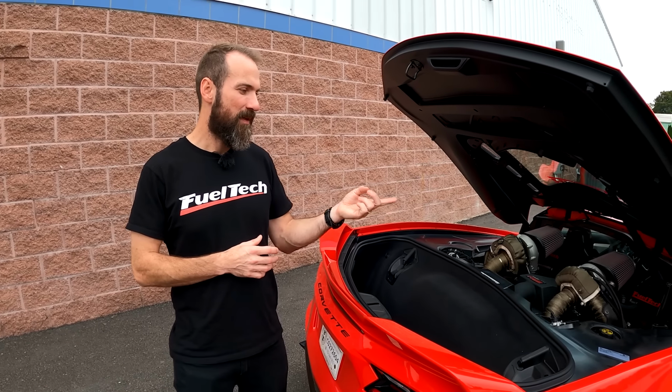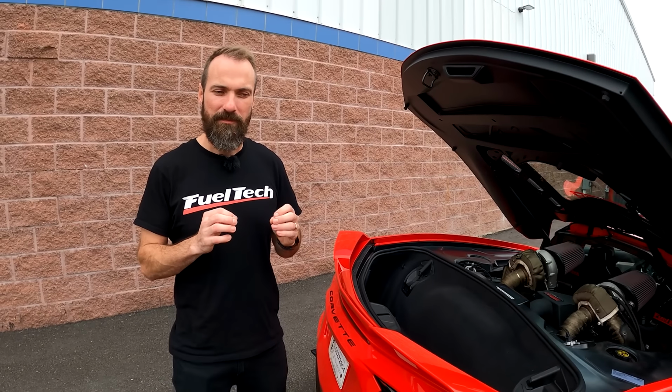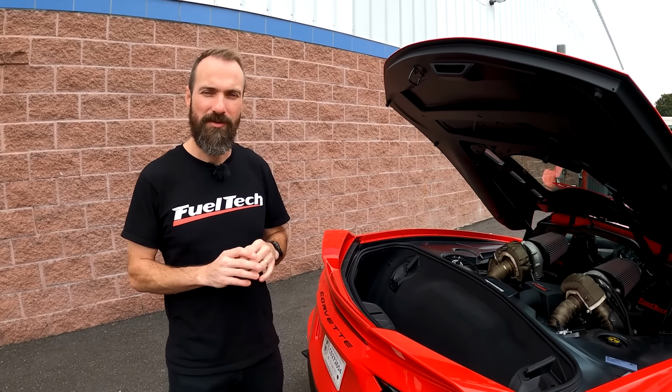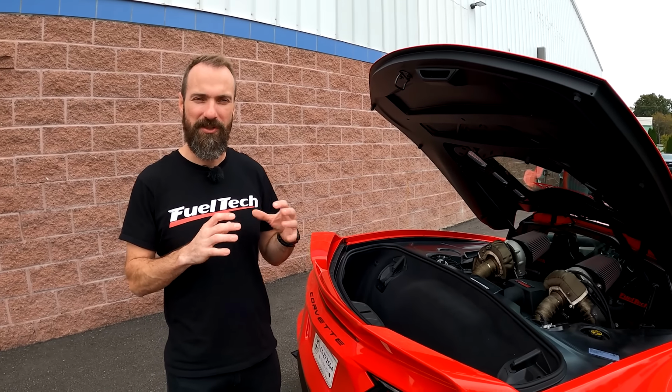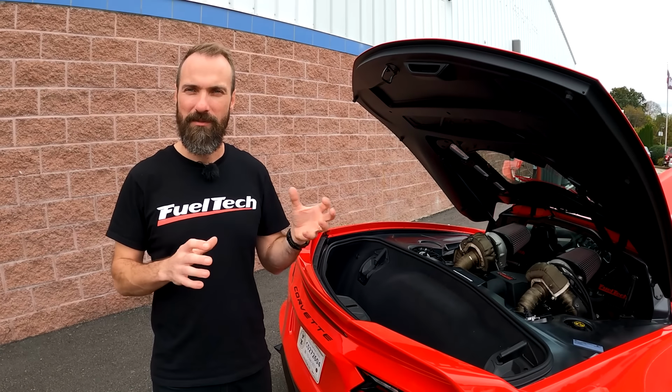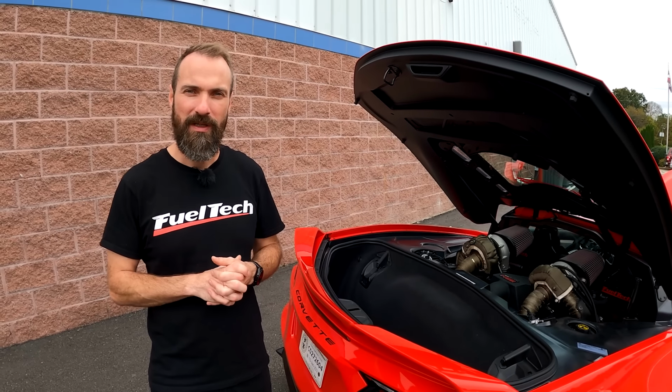We also have, on the fuel management, the FuelTech reading the wideband sensors, and we actually added 2 new wideband sensors completely standalone from the stock vehicle. This way you can read the sensor very precisely and safely without depending on a CAN bus or something like that from the stock computer.